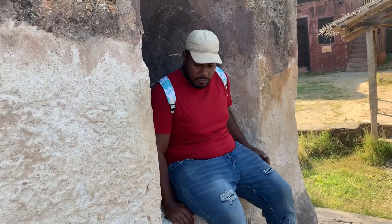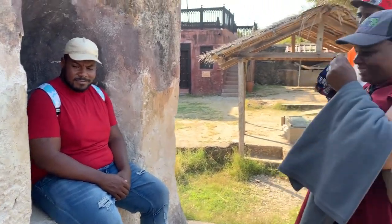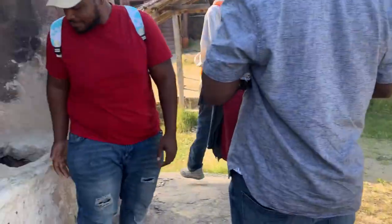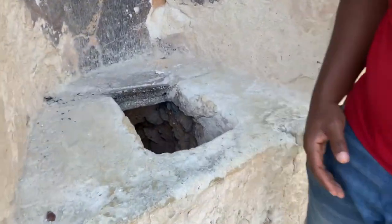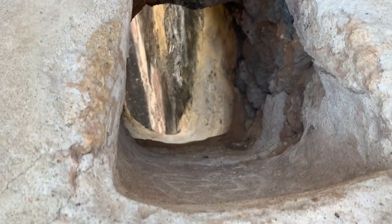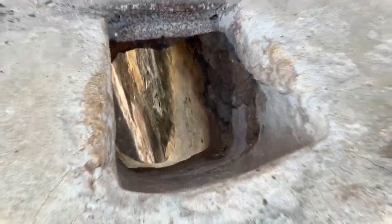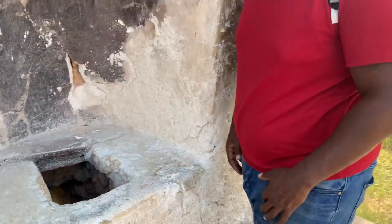Talk about a nice view as you're using the bathroom. And enjoy the breeze. So pretty much, it was the toilet. You sit down and it goes down. Wow. At least you didn't have to squat, you just sit down.